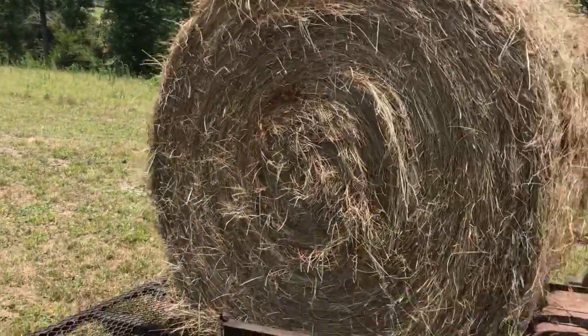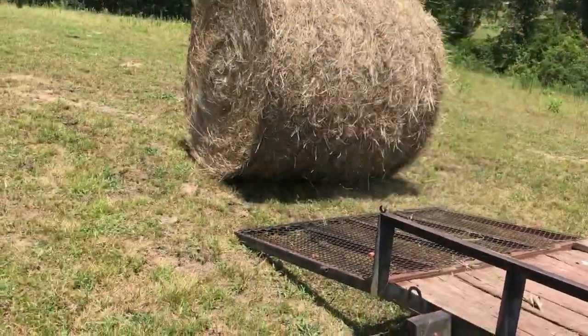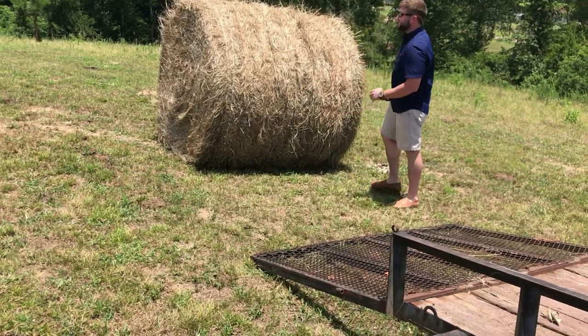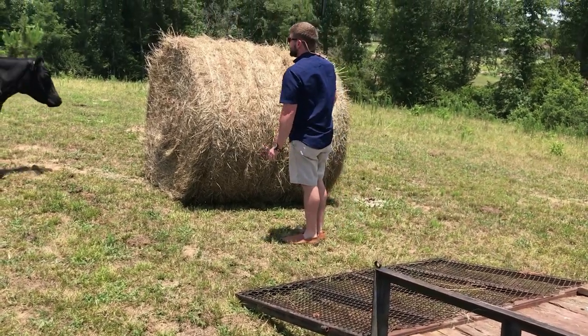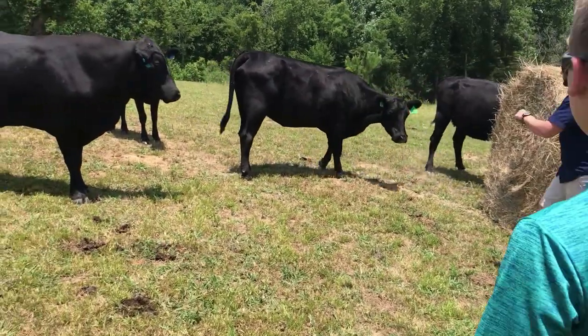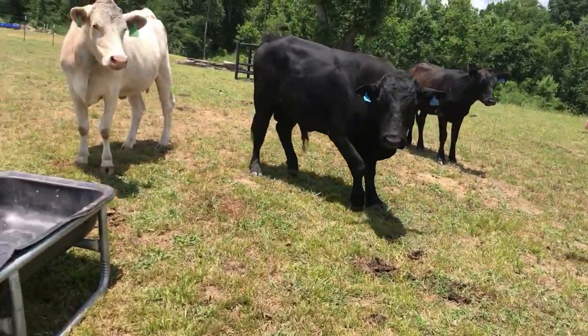We're bringing them some hay. Hopefully it don't go down that hill. That'd be pretty funny. Yeah, if it goes down the hill, we're not going to leave right where we were. All right, let's do this. So we just come out here to check on them. Let's get the hay ready and see how they are doing.